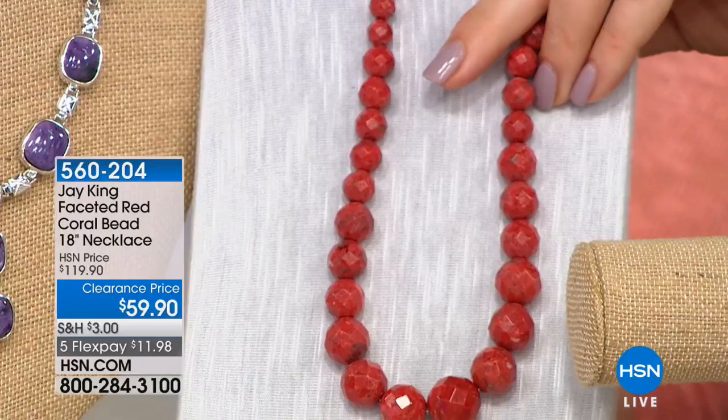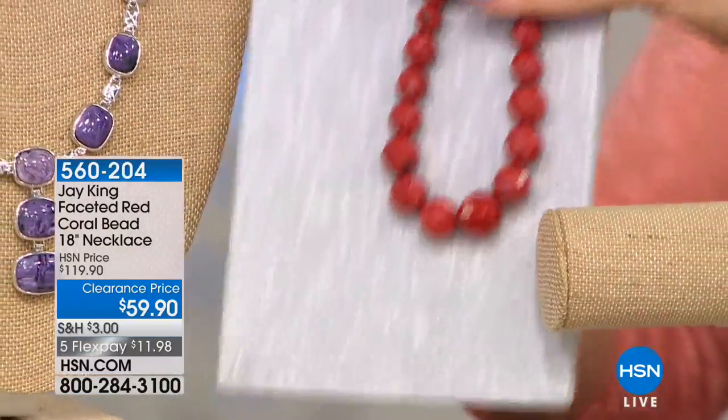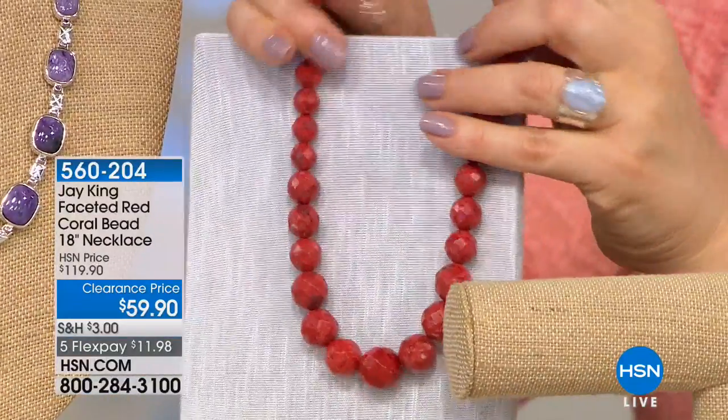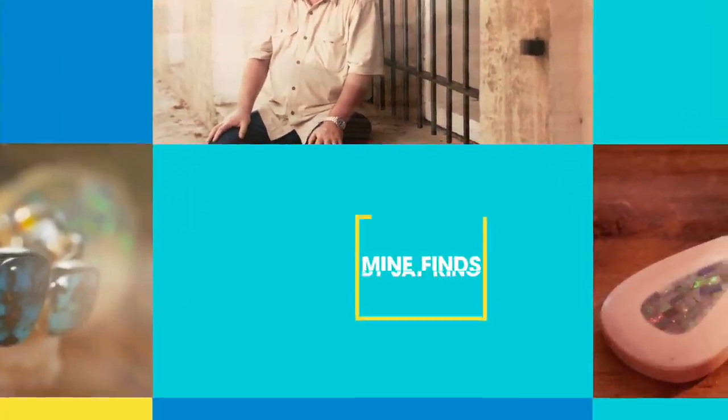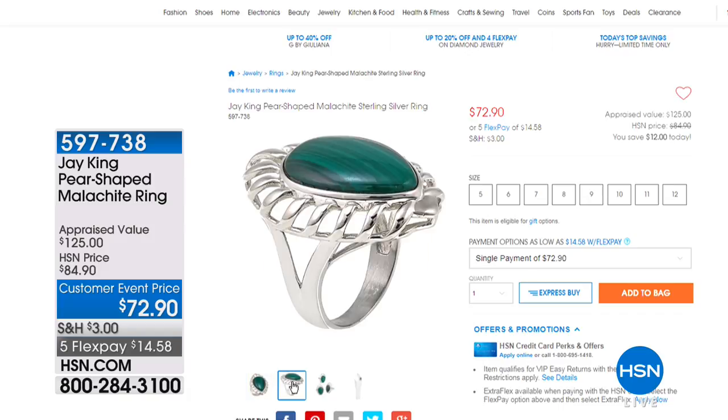Just so everybody knows, just the cost of the finding and the rough material, to be honest with you, is more than what they're selling the finished product for. And that's not any labor, any cutting, anything. Just the cost of the rough and the finding. So I had to show the girls. That's why I did it. Of course you can find many more J. King pieces on hsn.com. Everything J. King is on Flex Pay, so you want to take advantage of that.